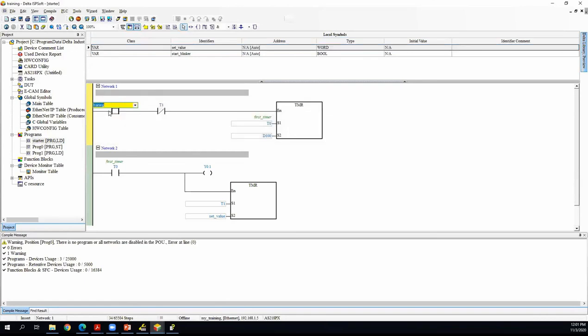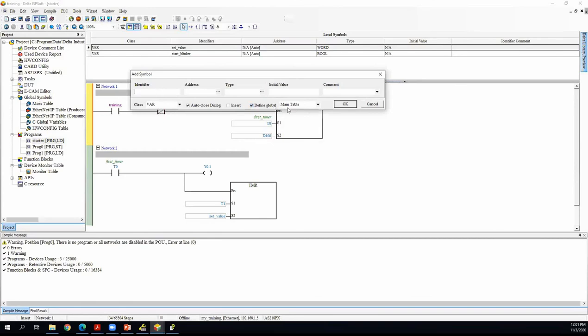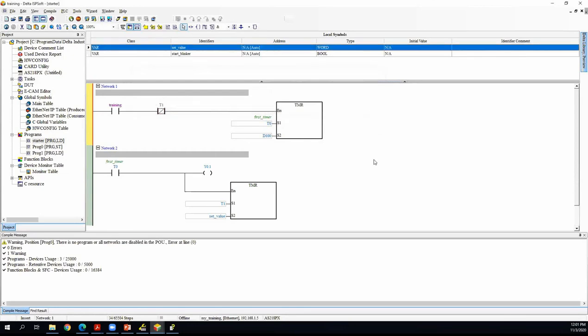Let me come back here, and also I can see the list of the main table here. When you are creating a local variable, you can also define it as a global variable inside the local variable. So when I choose to define global, it goes to the main table directly.